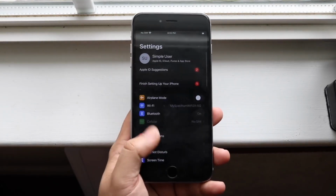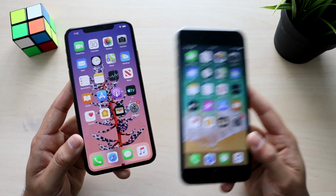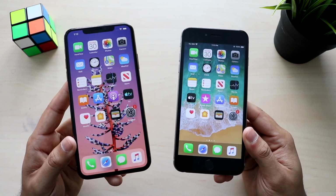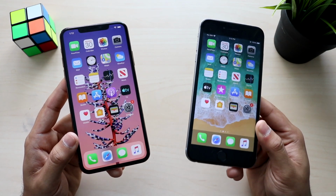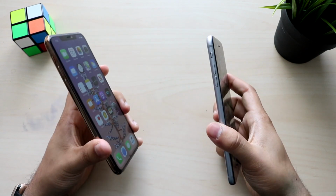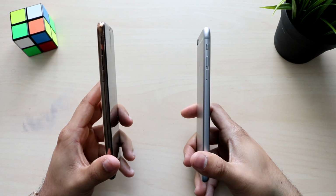Obviously one of the best ones. This is a Super Retina XDR OLED display. This is an IPS panel. There's nothing wrong with IPS panels, but definitely 100% the OLED displays are almost always better. You also have a higher PPI on the iPhone 11 Pro Max versus the iPhone 6s Plus, 401 pixels per inch versus 458 pixels per inch on the iPhone 11 Pro Max. So looking around the devices, obviously without a doubt, the iPhone 11 Pro Max has the better display here.